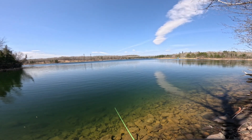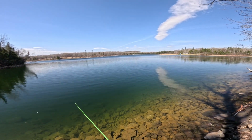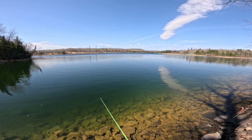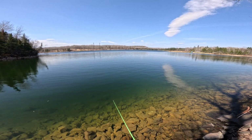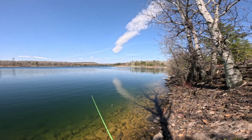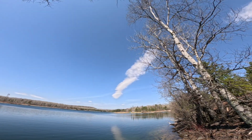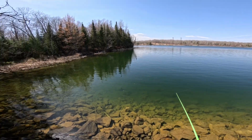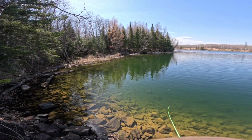It's one of the nicest days we've had all year long so far. It's probably about 69 out, almost 70 degrees. Our water temp's still pretty cold. Still get pretty cold at night, and we've had some pretty cold days as well. A lot of rain. Haven't seen any signs of fish spawning yet.